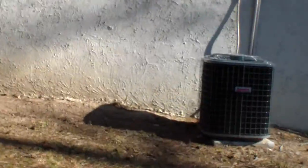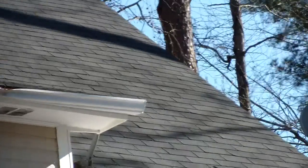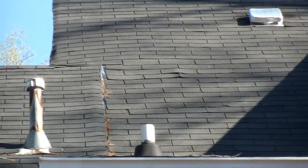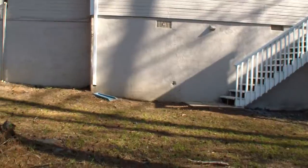And backing up and panning the outside of the house, you can see we have a badly dimpled gutter. Certainly going to still function, but something I wanted you to be aware of. And again, you can see the patchwork done in the roof right here. So hopefully there's no issues on the interior, but at some point we will want to replace the roof. Hopefully that will be much later and not sooner.